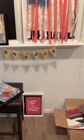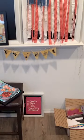Okay, I'm going to get my light on. I'm going to show you these stencils. I just think you guys can see better if I flick that little light on.